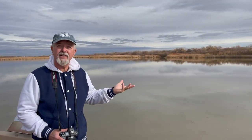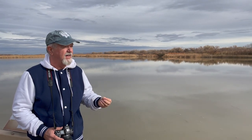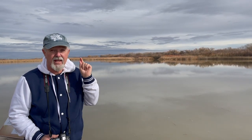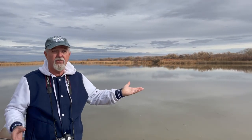This is Bosque del Apache, and hasn't it been fabulous with all of the different animals, the javelinas that we saw, the snow geese, and all of the different animals here. It's very similar to the Loess Bluffs videos that we've already done. So if you haven't seen those, check out the others in my list and watch those too, because that's a great place also up in North Missouri, and this is here in New Mexico.